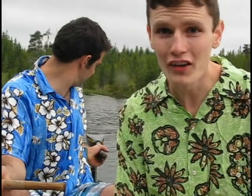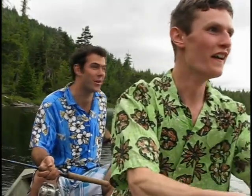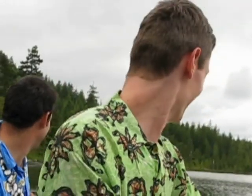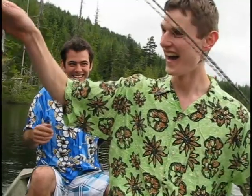Well, as we were saying earlier, obviously what the rain does is it not only diminishes some of the noise the boat makes, but it also increases the oxygen content in the water, which makes the fish a lot more lively. One, two, three. No. Yeah, I got one. How did that work? Yes.